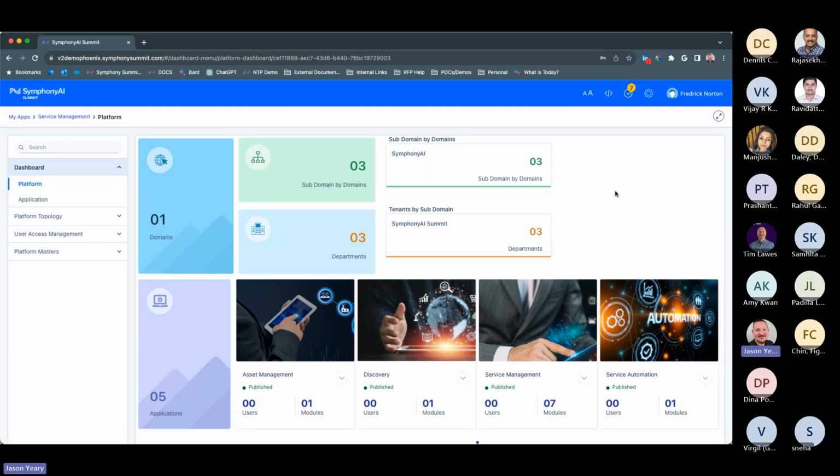From there, we then build applications. So those are the service management, asset management, maybe it's project or GRC. Those would be different applications that you would build, and the applications would have modules. The modules for service management being things like incident, service request, problem, knowledge. Those are all modules within that application. And with this, you would then do mapping of which applications and modules are available to which departments and which domains and subdomains.